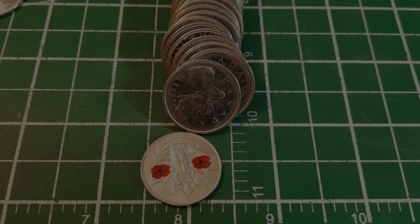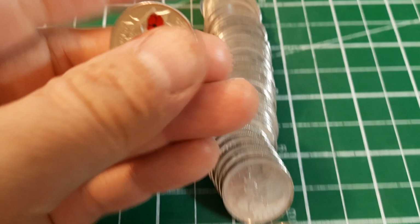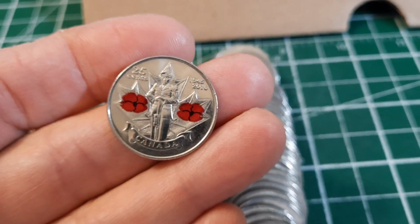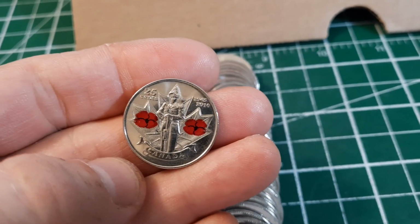Well, I pulled back the very first coin and this slid down here, and we've got a find right away. Check that out. That is the 2010 double poppy. It looks to be a nice condition. It sure is. We got a great find right away.